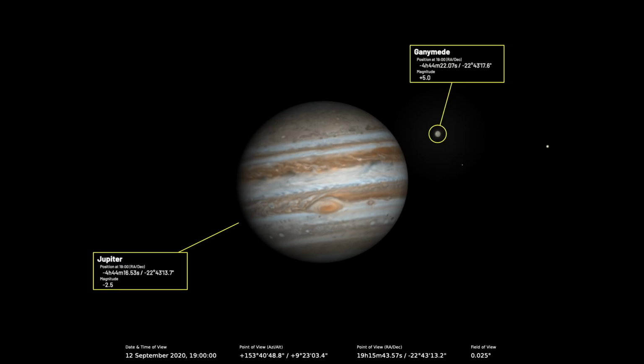This happens because as the Galilean moons pass in front of Jupiter, their shadows are cast onto the cloud tops.